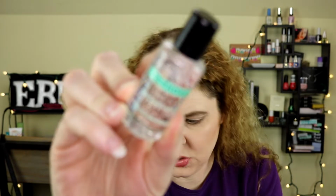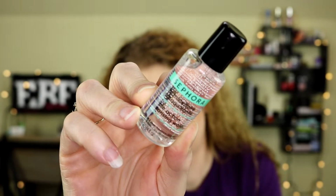All right, going in, let's see what this next item is. All right, so this is from Sephora. It's Sephora brand. It's the Triple Action Cleansing Water. So micellar water. Pretty sure it's micellar water. All right. So this says Clear the Way. The Sephora Collection Triple Action Cleansing Water.